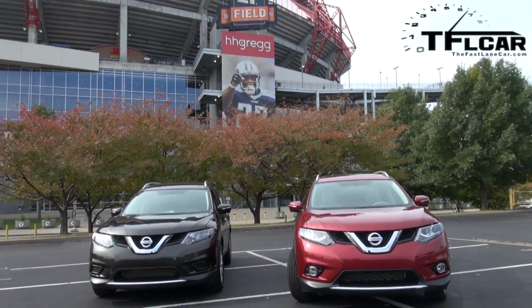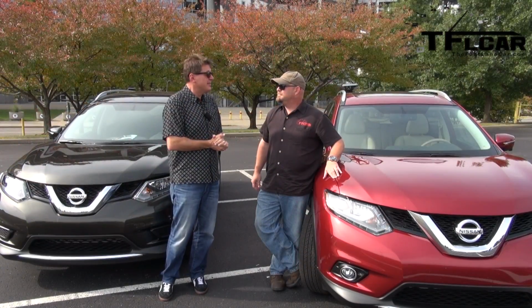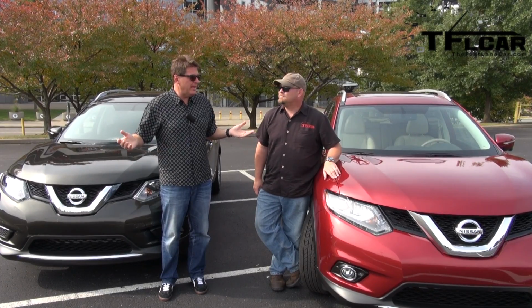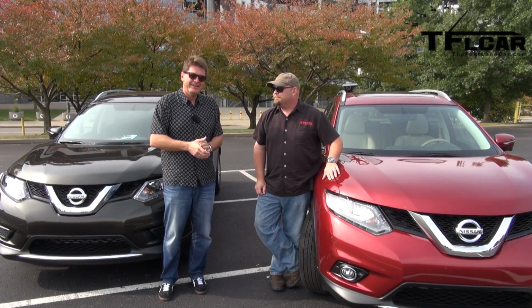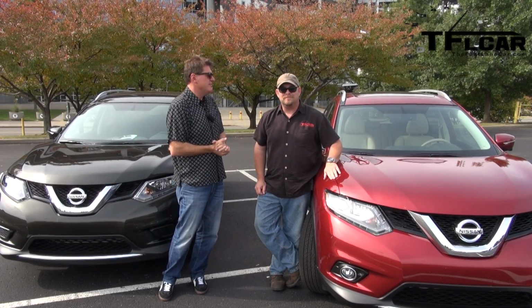And you know what the design language is called that this looks like? No clue. Biokinetic synchronicity. Seriously, biokinetic synchronicity. It sounds like an 80s new age band or something. Yeah, another way to look at it is it's basically a baby Pathfinder. Coming up next on the Fast Lane Car, the brand new 2014 Nissan Rogue.